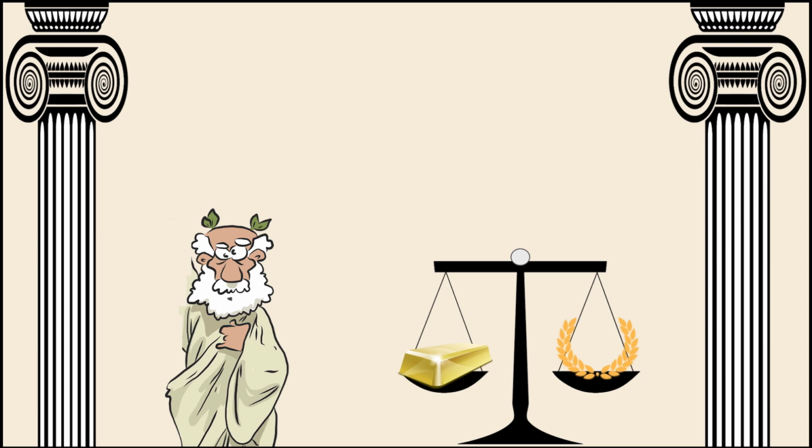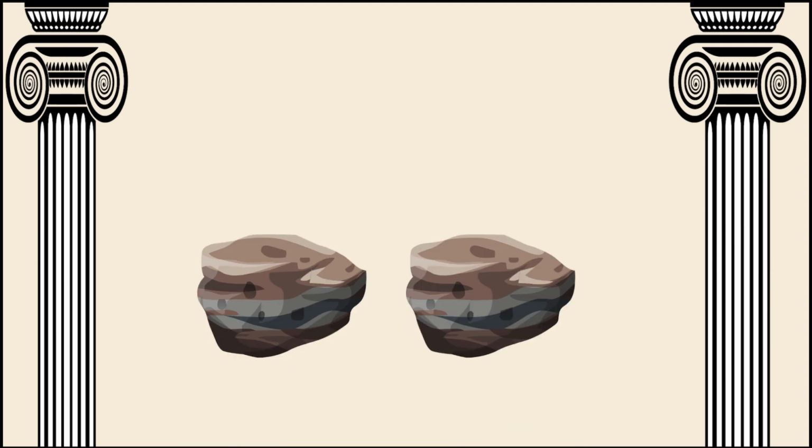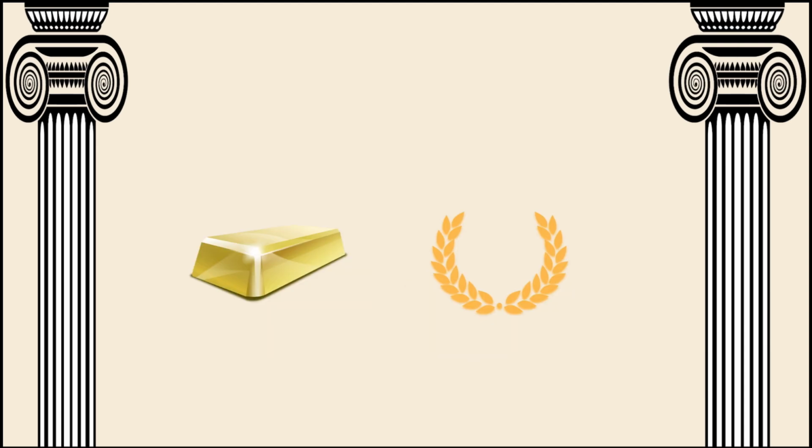Usually this would be easy. These two rocks, for example, obviously do not take up the same amount of space, but these ones do. So what happens when you have two objects with very different shapes, like the block of gold and the crown? Well, as you may imagine, it becomes difficult to determine whether or not they are exactly the same size, especially with all these nooks and crannies.